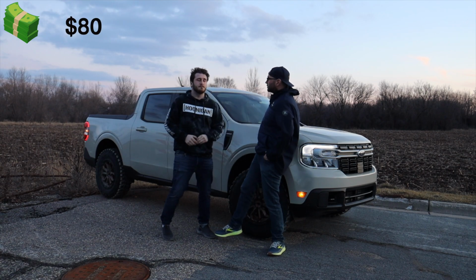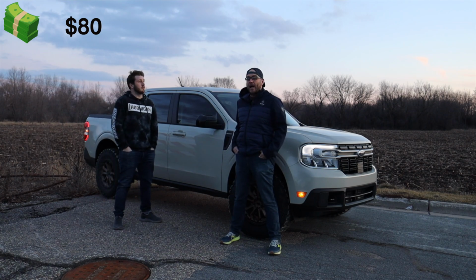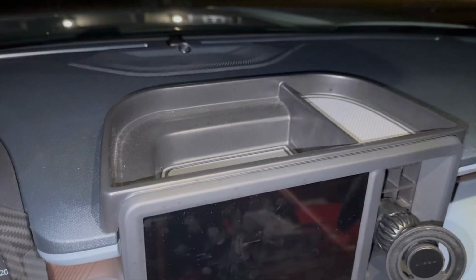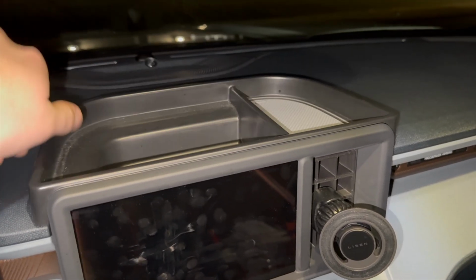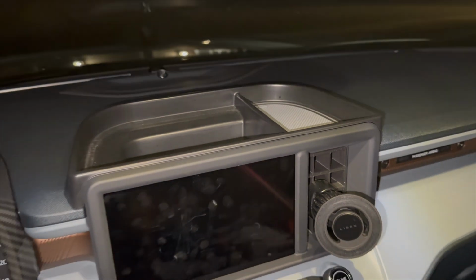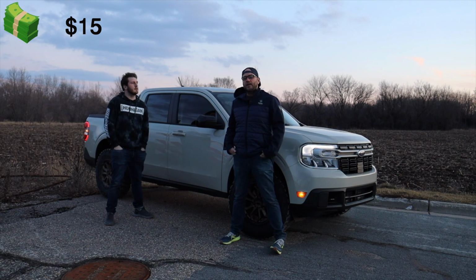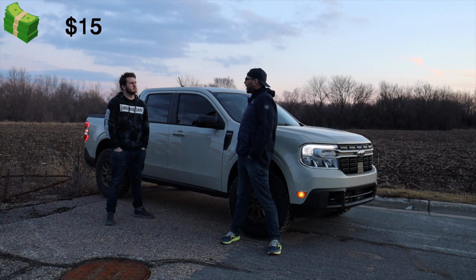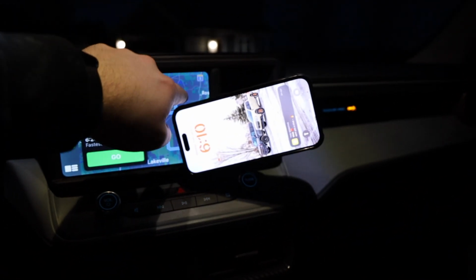Wrapping up the last few items pretty quickly here are just some fun 3D printed accessories. Up top on the dashboard, we have this little slide in. Right around 15 bucks, you can grab one off Amazon. I really highly recommend this, but if you do buy it, I also suggest using some 3M tape to hold it down because it does get a little bit bouncy up there. Good tip. Moving on to the last two items that we put onto the Maverick Lariat FX4. It's just a little slide-in cubby here along with the phone holder. Yeah. And both of those items together amount to about $35.